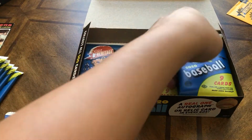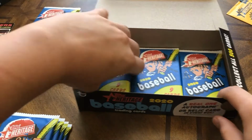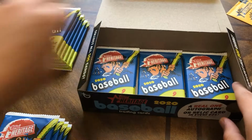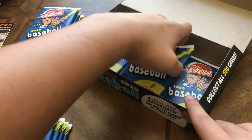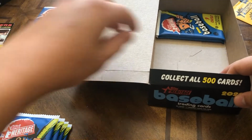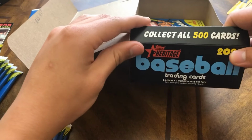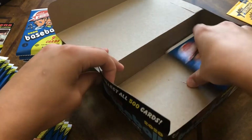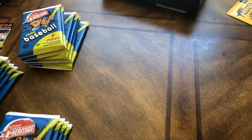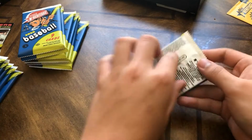So, let's get into this. Let me take all these packs out first. It's a lot of packs, wow. Let me see how many cards are in here. There's 24 packs, 9 trading cards per pack. All right, I'm really excited for this. Let's get into this now.